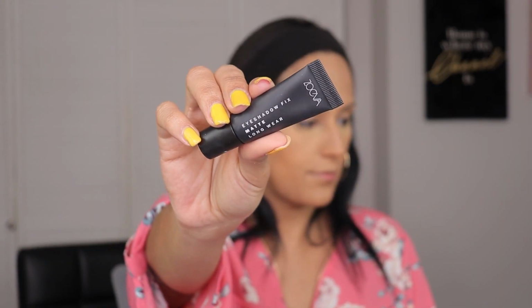To prime my lids, I'm going to use the Zoeva Eyeshadow Fix Matte Longwear. I want to say I got this in BoxyCharm, but honestly, you guys see how many unboxings I do here on the channel. So sometimes it's hard to keep track of what box sent me what, because some of these items are featured in one box and then featured in another. So it's a little complicated to keep track of everything, but you guys are so good at being like, no girl, that came in Xbox. Xbox, oh my god, but you know what I mean. But I do believe this one came in BoxyCharm.